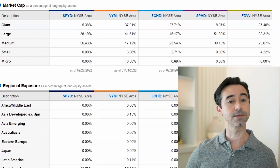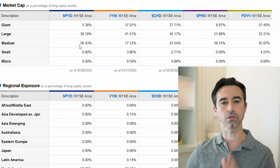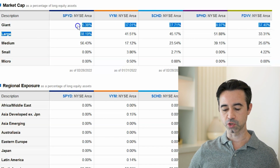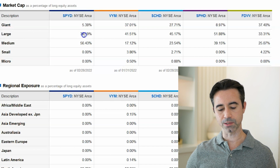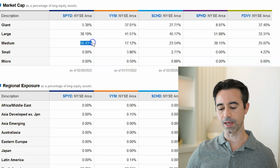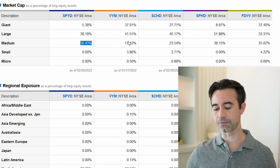In terms of market cap, this is a large cap ETF video, so we want the majority of these companies to be weighted towards larger cap companies. So large and giant, we want the majority in there. We don't want too much medium, and we don't really want any small. So how did these look? Well, SPYD actually isn't exactly the best in terms of large cap weighting. It's more of a blend. It's got some medium cap, 56% medium cap. So take that into consideration if you're strictly looking for a larger cap ETF.